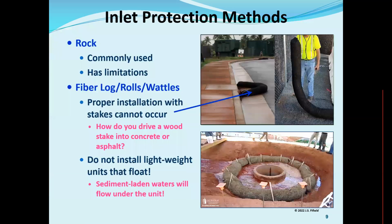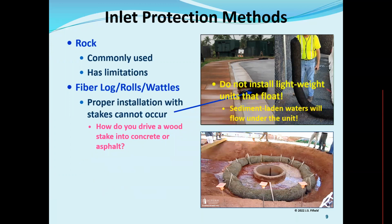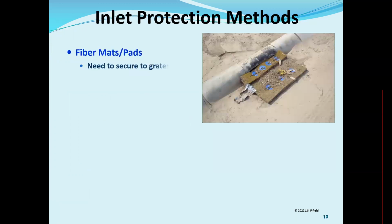So if you happen to have a wattle as your inlet protection measure, don't use those lightweight ones unless you have a method to tie them down. The wattles are a good product. It's us that are causing the problem. So always, always be careful with using wattles in front of an inlet. Doesn't matter if it's a curb inlet or a drop inlet. You've got to be super careful.